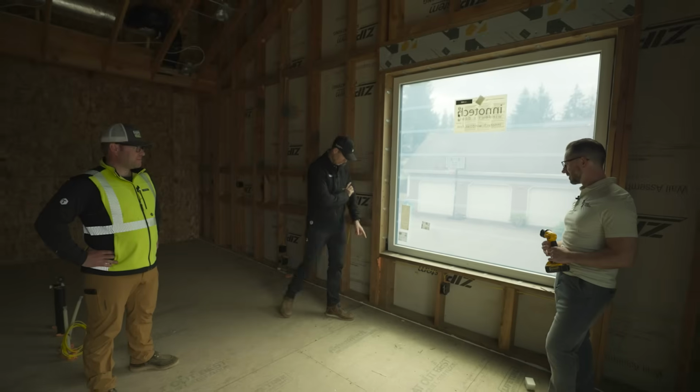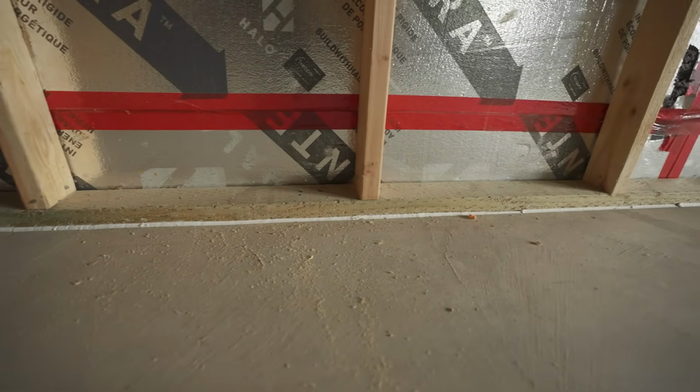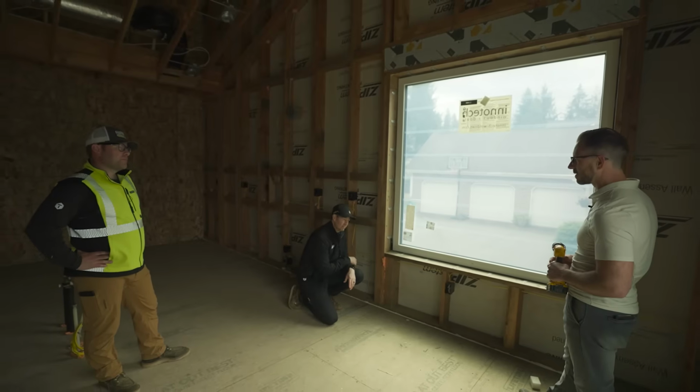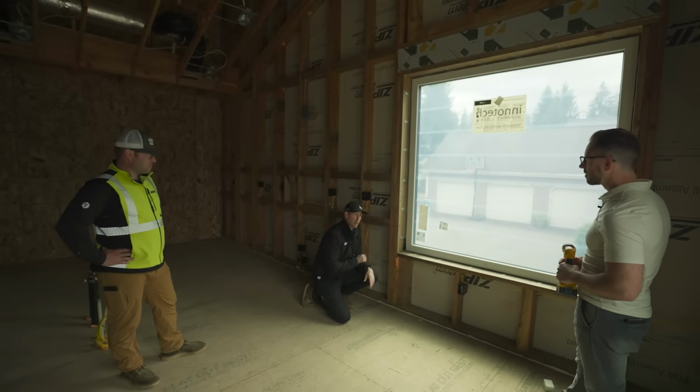Yeah, I like that. All right, I got to ask you about this bead of sealant at your baseline. I don't see that very often out there in the world. What's that sealant doing for you there? That's an air sealing detail that our insulation contractor has been doing probably since the early 2000s. Yeah, it's a good detail. Maybe not as important now that we've got Zip on the outside, right?